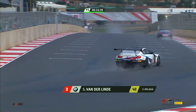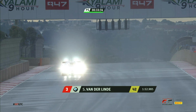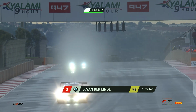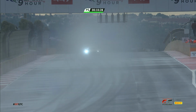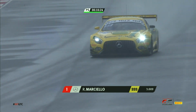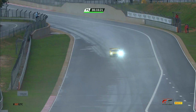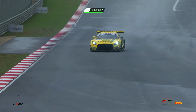This will be the second recorded lap. Christopher Hauser has done one lap already, 156.2. Josh Burden has done a 56.7 and van der Linde goes top on a 155.716. Raffaele Marciello quicker than that though, 155.148. So there is the car that is now going to be on provisional pole position. Jake Dennis has gone out in the Aston Martin.